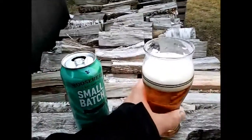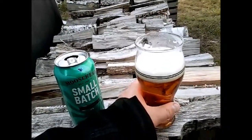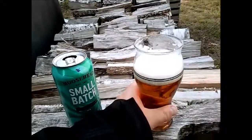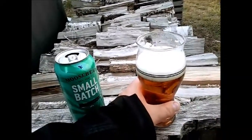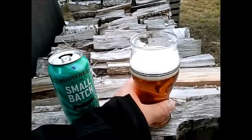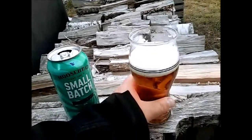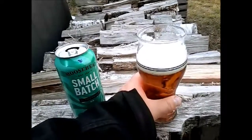There's definitely mint in the aroma. How to put this? It's strong, but not super strong. It's not overtaking everything. Like, I'm getting a bit of the malt background, and I'm also getting the hops. So there's a nice little balance being done there.